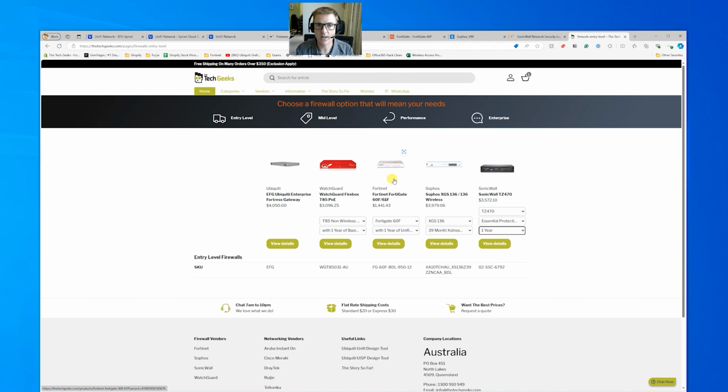So this is probably the entry. This will do about 1 gig a second, so it should be good for you. Sophos, the 136, you'll see a performance review on our website. That tops out at 600 megabits a second. And then the SonicWall, again, will do about 1 gig a second with most of the services run on. If you run it into totally secure, then it will probably sit at about 180 to 200 megabits a second.